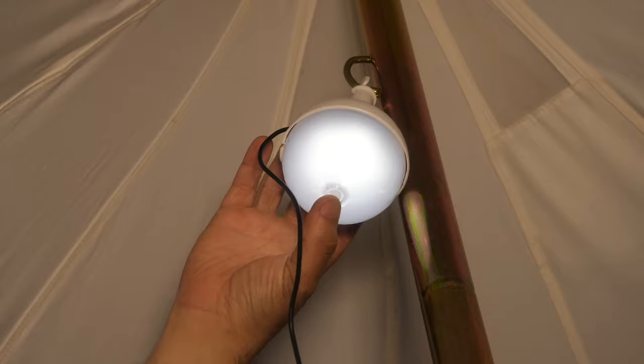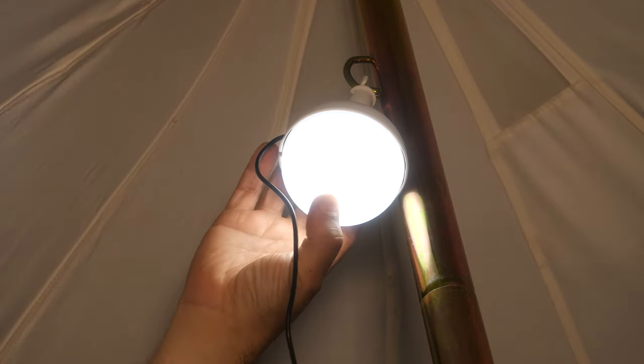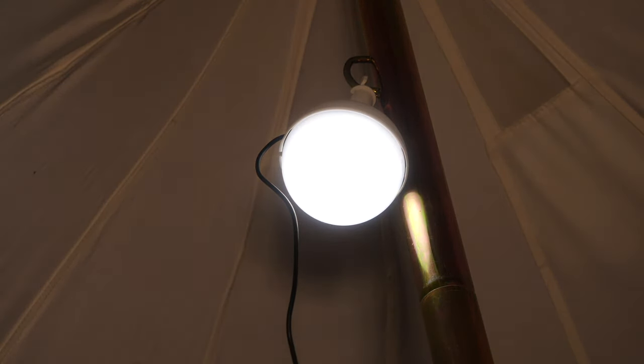Trying out a new light tonight. I've got the new light up, and the good thing about this is that it's actually two lights. A clever thing called Now Light. Working on a review for it actually, because that's another thing I've been using for a while now. But yeah, you can charge it three different ways.